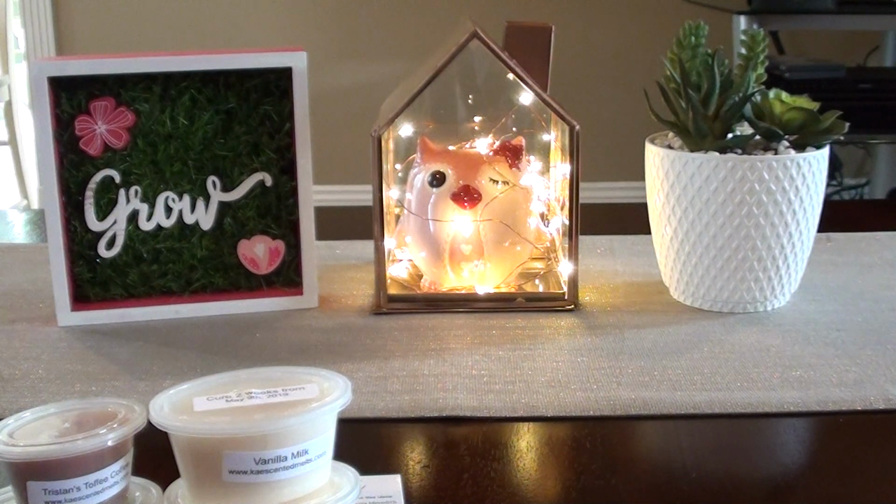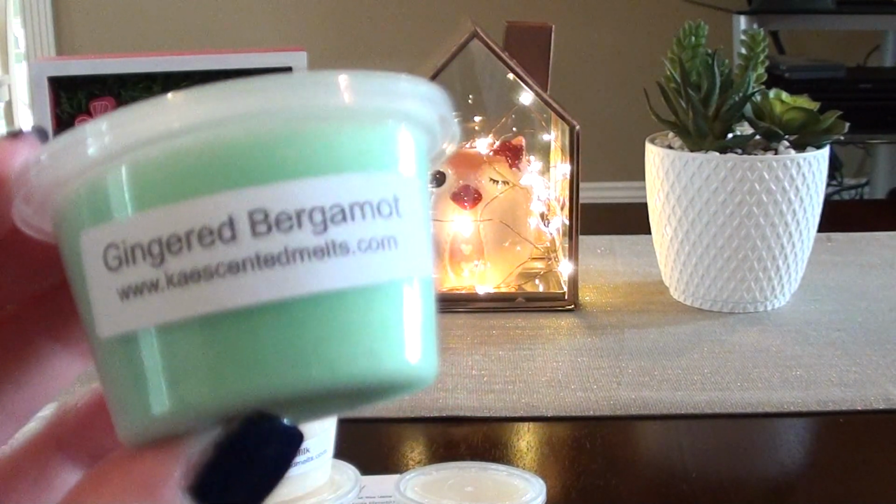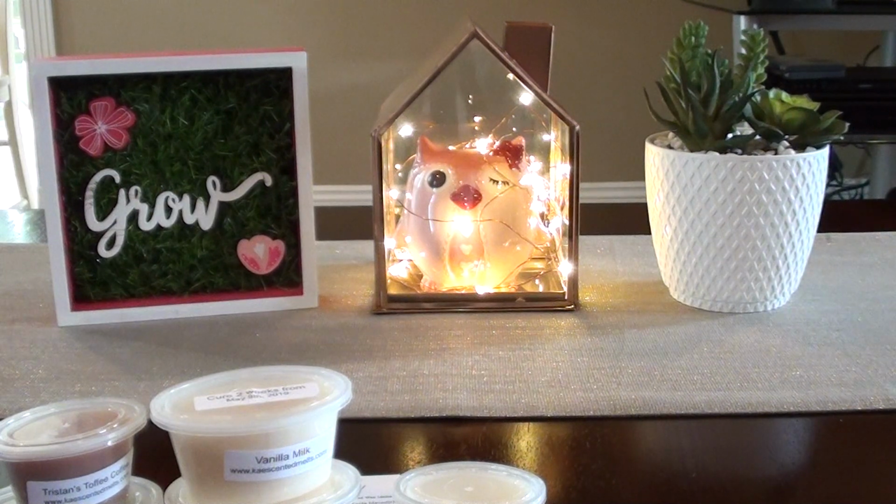Not too bad though. Not as bad as one that I'm going to get to here in a minute that I already do not like. Crap, these little 1 ounce scent shots are tedious. Gingered Bergamot was another Susan recommendation. She loves this one, and I was like, okay, I need to try that. That sounds kind of good. I like bergamot scents. And I do like ginger, surprisingly, in scents.